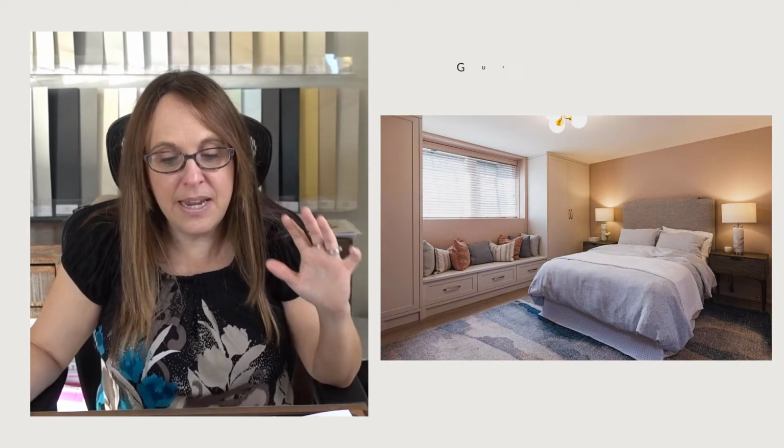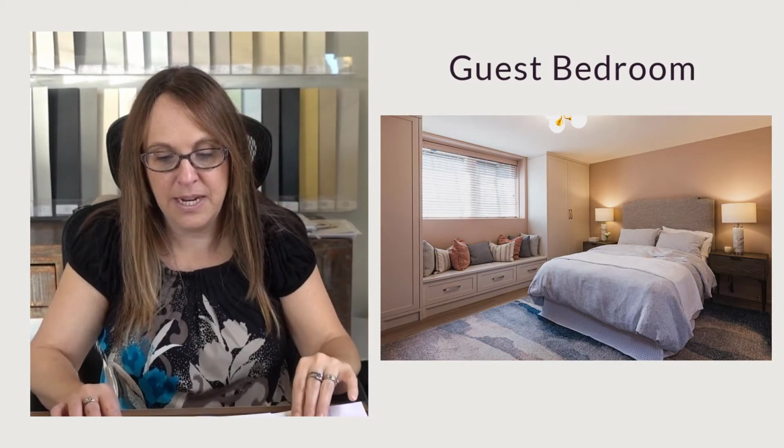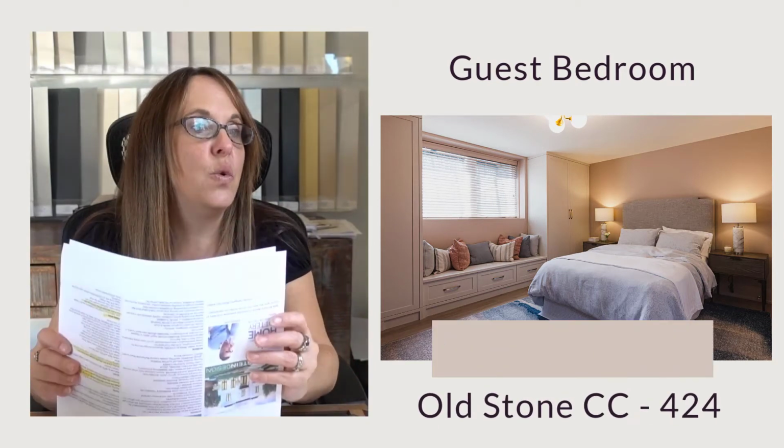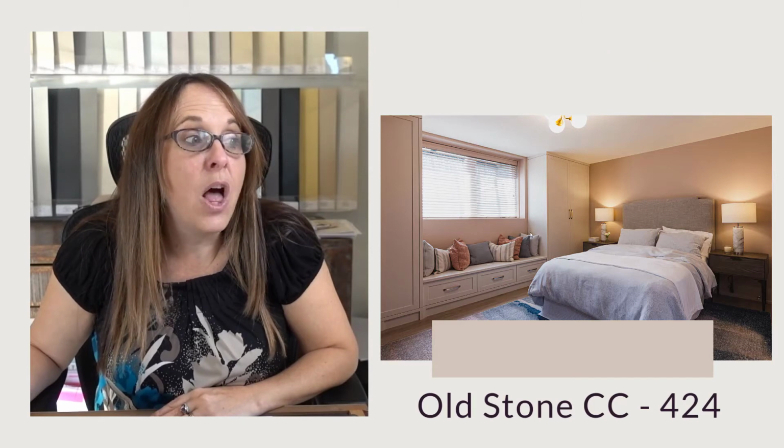All right, so this is the guest bedroom downstairs, and this is painted old stone, the walls, the trim, and the doors. And I do like the bedroom. I like how they've made a bench seat here, because what else are you going to do when you've got a window like that? Lots of storage space. What's really not functional, though, is, look at how this bedside table is right next to that door. You cannot open up that door.